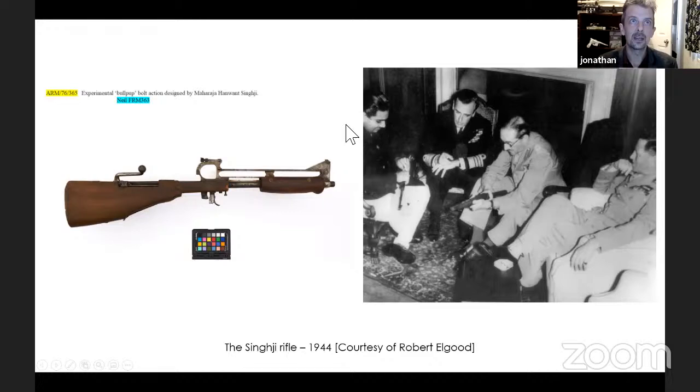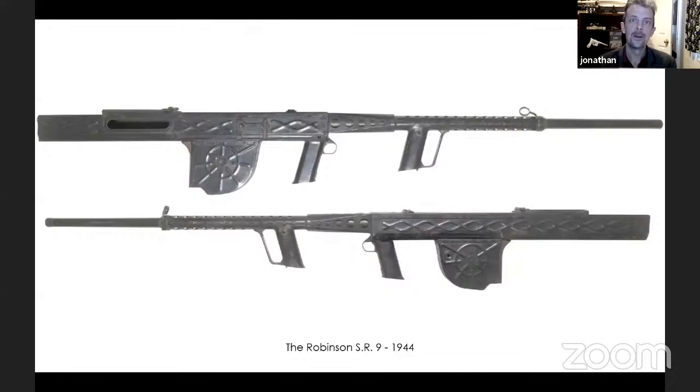Very quickly, just to give us another hint of the Commonwealth here, in 1944, the future Maharaja Singh, visible on the left of that image there from our archive, invents his own sort of civilian take on a bullpup, a .22 caliber sporting rifle, essentially. And he's showing that to Lord Mountbatten, among other senior British military types. I don't think there's a link up there, but it's an interesting footnote and an interesting piece of history. Another Australian design, the Russell Robinson SR9, designed as a .50 caliber anti-aircraft, anti-vehicle weapon, essentially. Doesn't really go anywhere, but interesting.